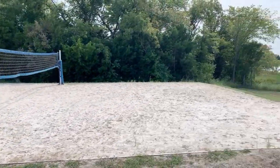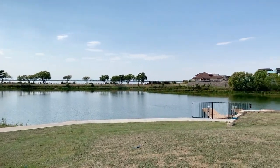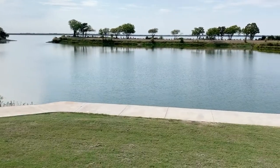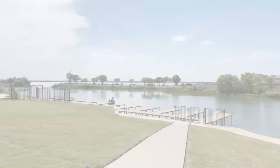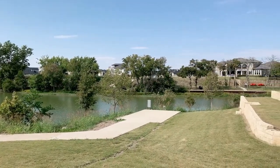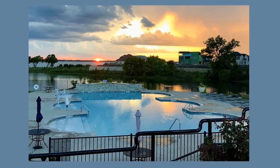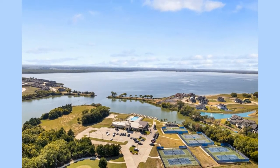If you're looking to burn off some energy, you can always head down to the sand volleyball, which is a regulation size court. The community also offers these boat slips, so if you want to go fish, there was somebody there today that was fishing and had pulled into one of the boat slips. You'll notice the tennis courts in the background, and we will head over there here in just a few minutes. So there you have it, sunset views, which doesn't even do it justice, and take a look at this magnificent aerial view.